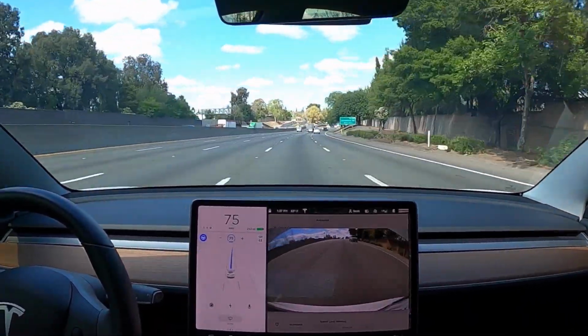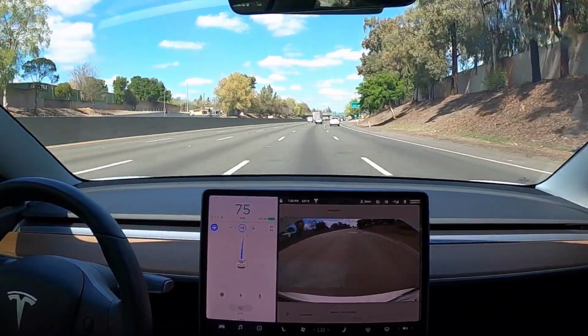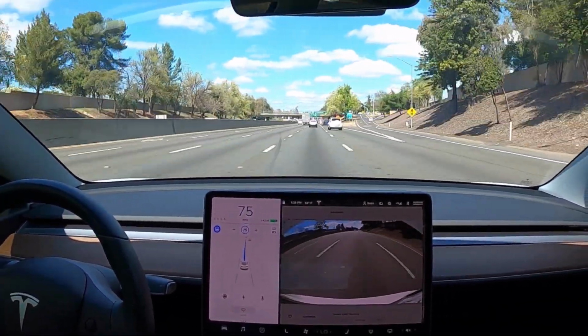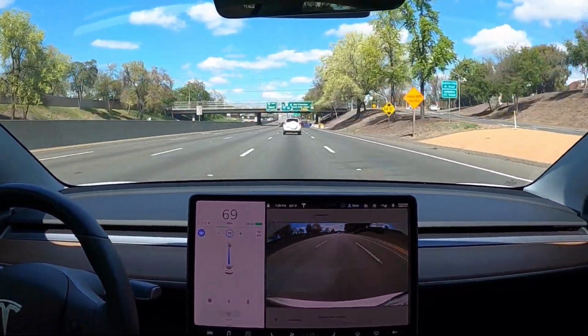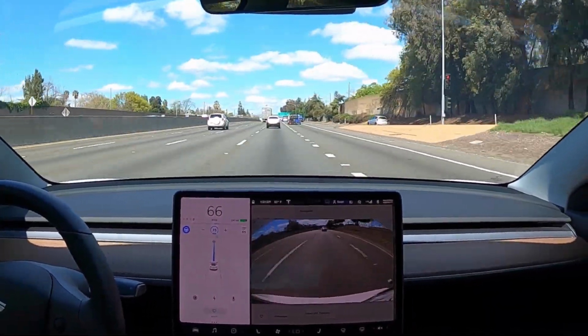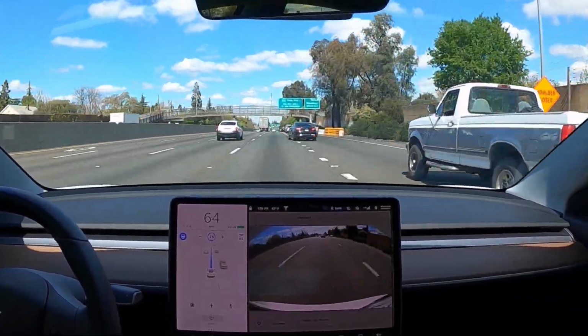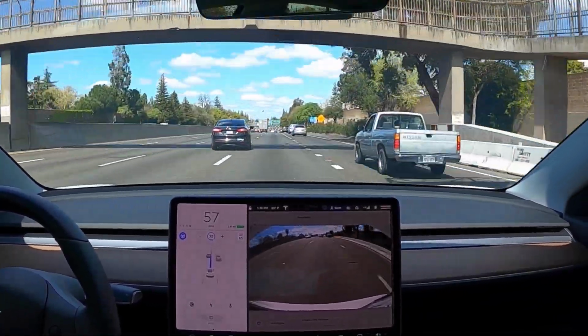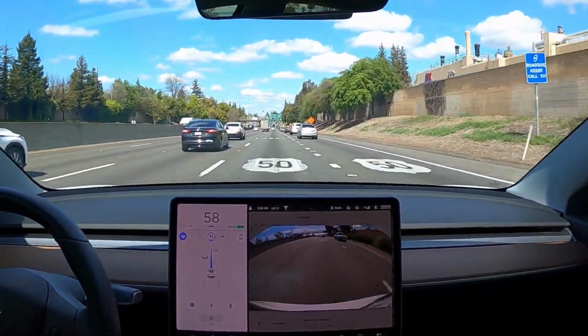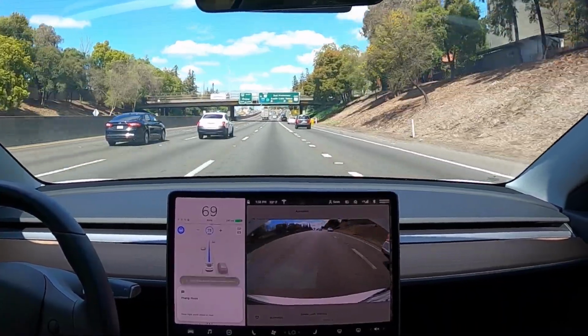Because I'm able to keep a constant speed of about 75, it's not making any lane change recommendation for me. If I was going slower, it would, but at this point it's not. We're approaching our first freeway change. This guy just cut me off, and Tesla slowed down to about 55 there. And so I'm just speeding up.